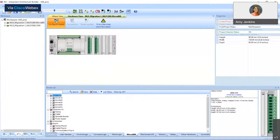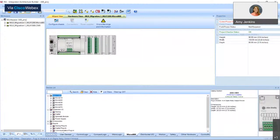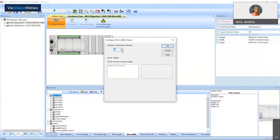I'm going to configure this chassis. Oh, no, I'm not going to do that right now. So let's say that I didn't need the isolated relay outputs, and I could get away with using just the 24-volt DC outputs. I could save some real estate in the panel if I removed this relay output card and utilized the plugin modules for my analog I/O instead of these expansion modules. So I'm going to show you how to adjust this system. If I right-click on my relay output card, I can remove the module. And I can repeat the same thing for my analog modules. And when I click configure chassis, I'm going to remove the expansion modules. I don't need any.